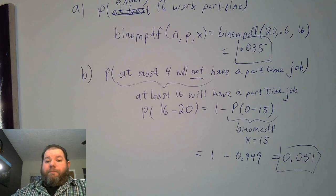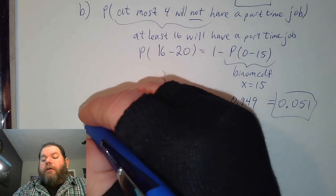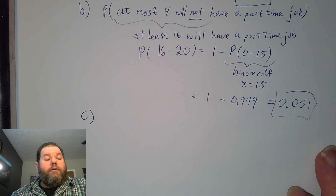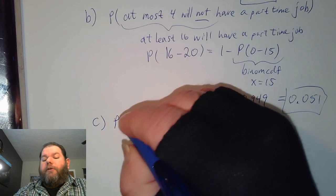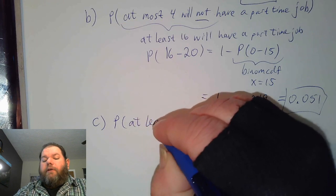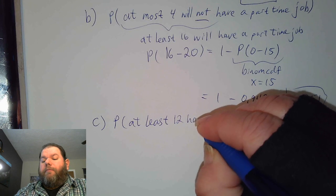That one's pretty tricky. Turns out, though, C is as well. C is the probability that at least 12 have a part-time job.